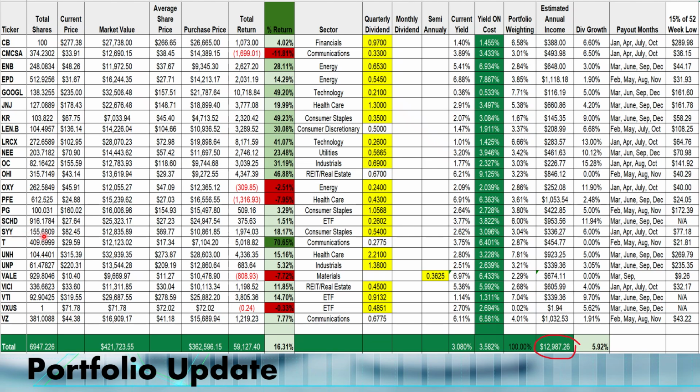Biggest winner still is AT&T. Looks like actually Kroger is in second place at 49%. Google right there with it at 49%. There's a good one to look at. Google, and I was buying this 3 or 4 months ago in the 150s whenever it pulled back.